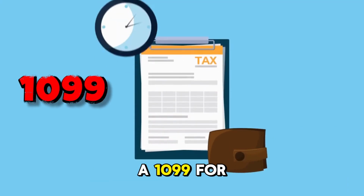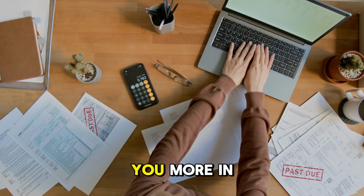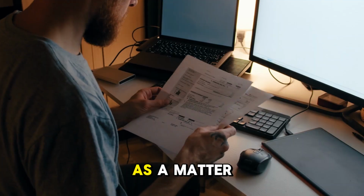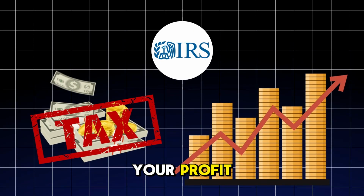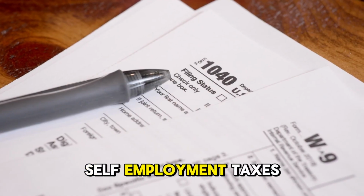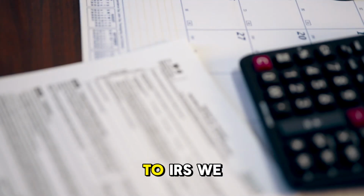Are you getting a 1099 for your side gig? If so, did you know that your side gig might be costing you more in taxes than you think? As a matter of fact, if you are self-employed, the IRS double taxes your profit. Let's dive into the world of self-employment taxes and uncover how to keep more of your hard-earned money in your pocket and pay less to the IRS.